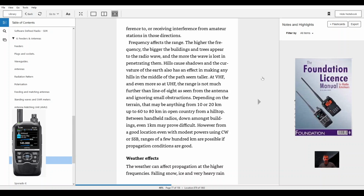Between handheld radios down amongst buildings, even 1 kilometer may prove difficult. However, from a good location, even with modest powers using CW or SSB, ranges of a few hundred kilometers are possible if propagation conditions are good.